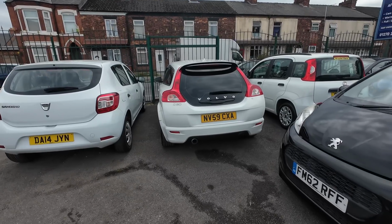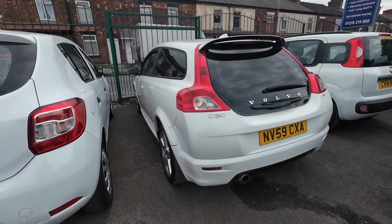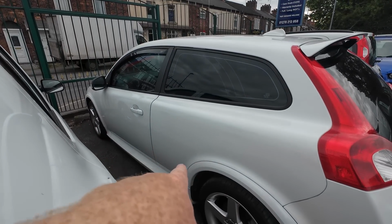Other things we got prepped while I was away, the lads got sorted for me, was the Volvo back from paint, the C30. That had a horrible crease in this door here and went into the quarter.